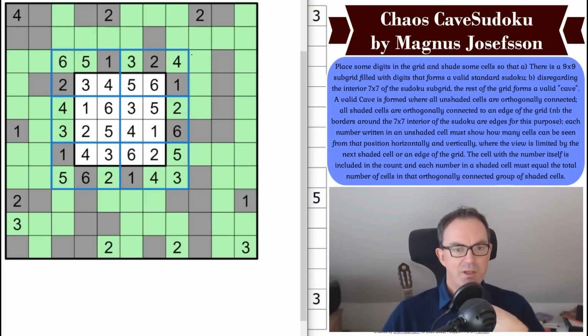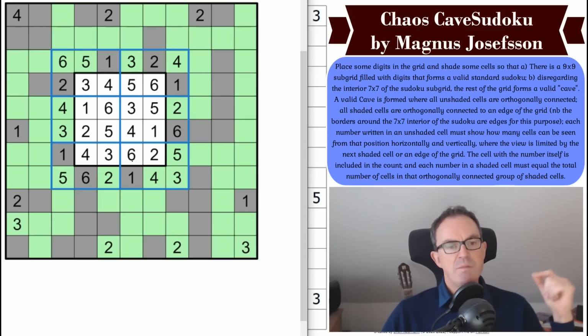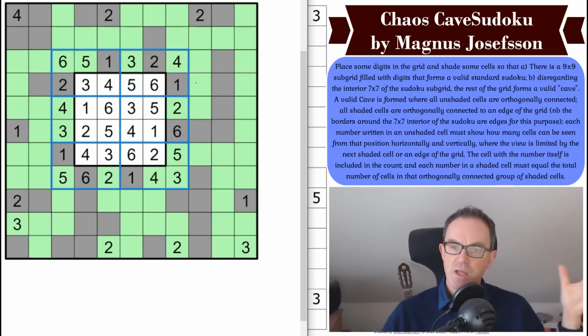In the example, there is a 6x6 that's been hidden in the puzzle. And we can see that. Then you ignore the middle bit of the 6x6, which is the white cells. And the rest of the grid has to form a valid cave. Now, what is a valid cave? A valid cave is formed where all unshaded cells are orthogonally connected.